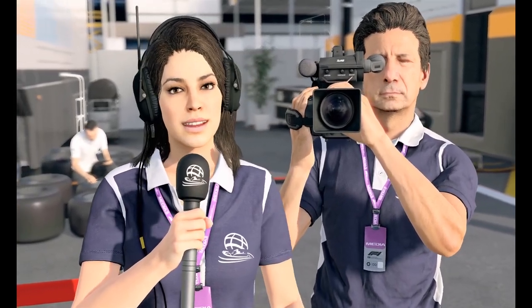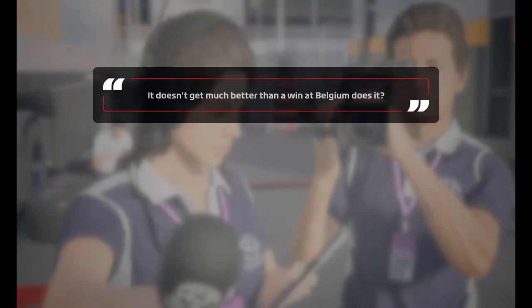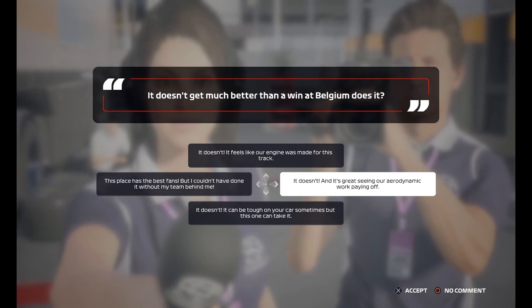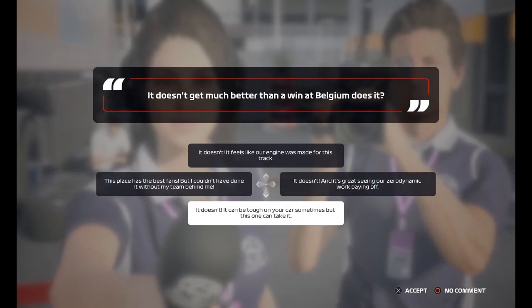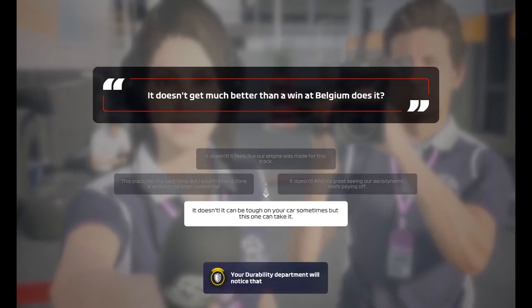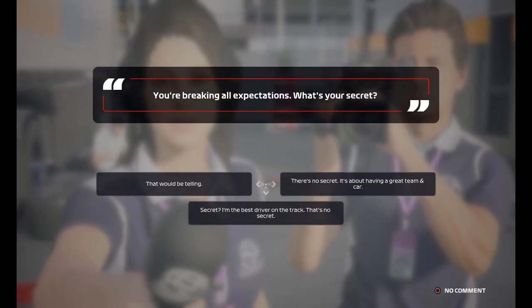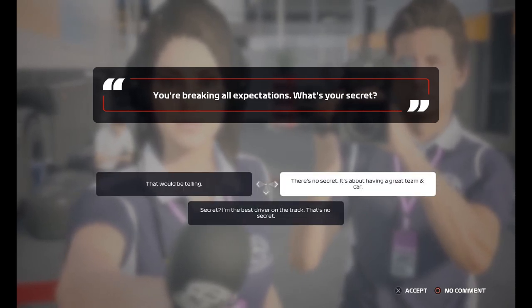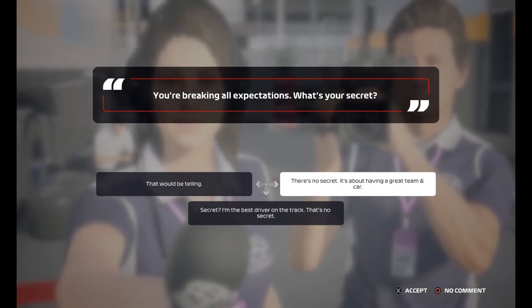Amazing performance out there. I'm sure you're pretty happy with that. It doesn't get much better than a win at this track, does it? It doesn't. Great seeing our hard work pay off. There's stuff in your car, but sometimes this one can take it. Yeah, definitely, that's true. Durability. You're breaking all expectations. What's your secret? That would be telling. There's no secret. It's just the best driver on the track, that's no secret. Great team.